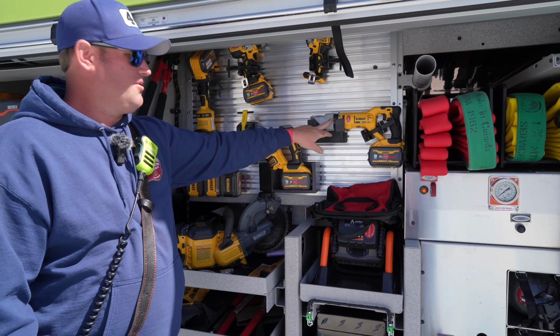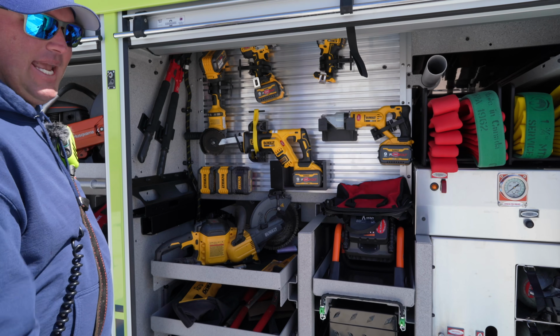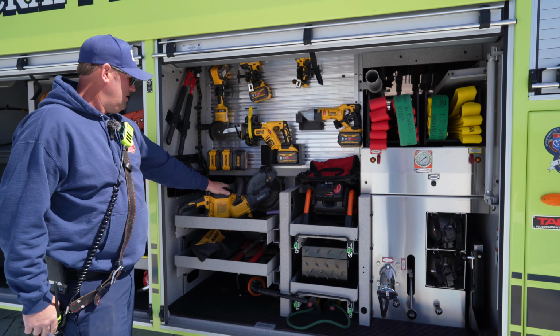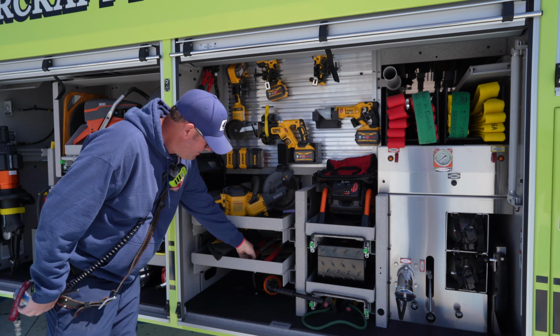These are electric tin snips, so we can, just like a can opener, just try to open up the exterior skin of a plane. Got a little demo saw. These things work great for quick and easy cutting. And we just have different sets of tools down here.